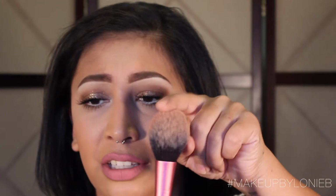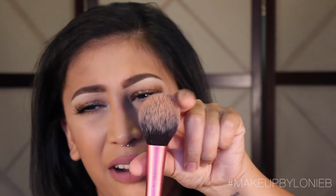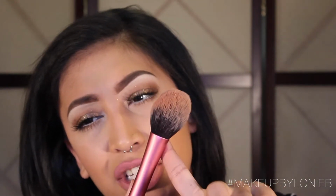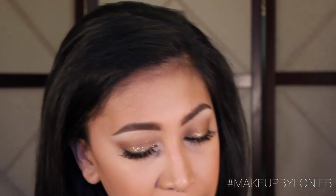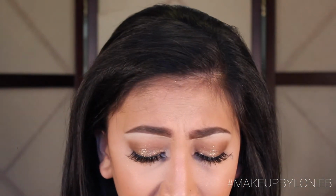It still has a little bit of a soft peak right here, but it fits right in the hollows of my cheek and just buffs out the bronzer seamlessly. And like I said, I also use it for blush. So that is the Real Techniques blush brush. Love it. For eye brushes, the 4 that I use every day and cannot do my makeup without are these guys right here.